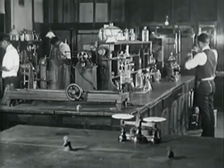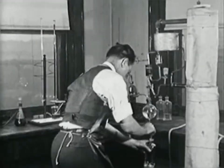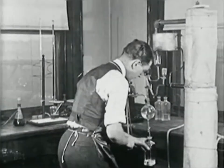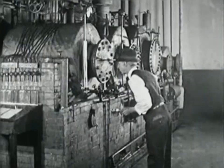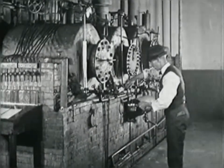Chemical and Physical Research Laboratory. Chemical and Physical Research Laboratory, where scientific investigations are carried on by trained men for the purpose of developing and improving processes and increasing the yield and quality of products. Miniature stills for experimental work.